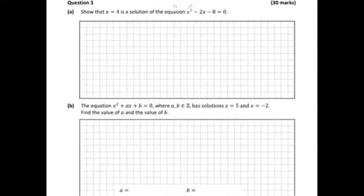On to question 3 now, and we can see we have a quadratic equation, x squared minus 2x minus 8. We need to show that x is equal to 4 is a solution. This means we need to substitute it into the equation. If we substitute it in, it will show that the output is 0. Therefore, it's a solution, and that value is on the x-axis. On to part B.